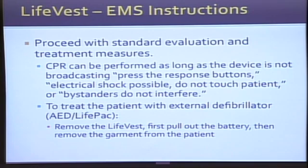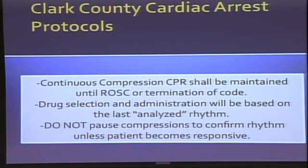CPR can be performed as long as the device is not telling you, back off. To treat the patient with an external defibrillator, this is the correct thing. Remove the life vest. Pull out the battery and remove the garment from the patient, because you're going to be shocking the patient. Okay. Our cardiac arrest protocols.